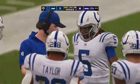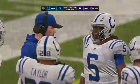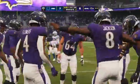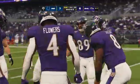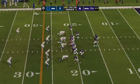Well, what you pointed out to me at half seems accurate. That line has struggled to sustain blocks. Yeah, I would agree with that totally. They've got to focus on staying on their double teams at the first level, make sure that block's secured before they slide off and try and chip someone at the second level. Now a 2nd and 6.